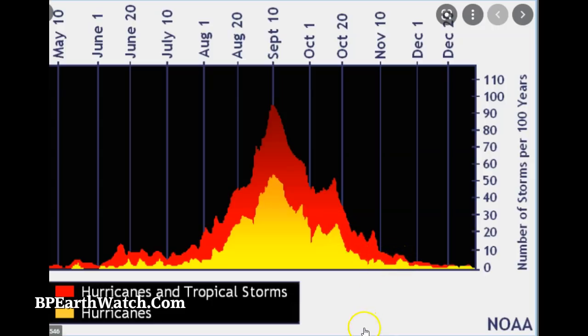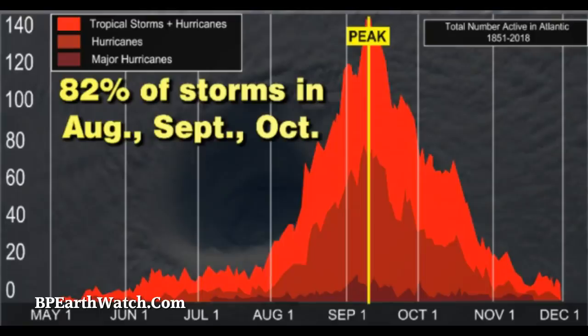And guys, I want you to type in Turkey wildfires. Man, all along the coast it's burning. Huge fires are evacuating people. But this is another chart that goes back to 1851 to 2018. And 82% of the storms occurred in August, September, and October. Again, with the peak September 10th.